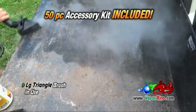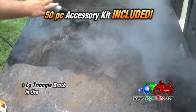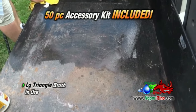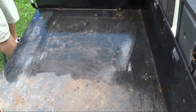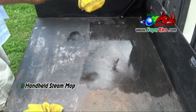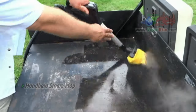Not to mention the 50-piece accessories we offer. You see the scrubbing right here with the large triangle brush and the short aluminum insulated pole we have there. You can do tile and grout cleaning. You can do steam mopping. You can do floor grout cleaning, as we said before. And with the 50-piece accessory kit included, it just opens up the doors to so many possibilities.